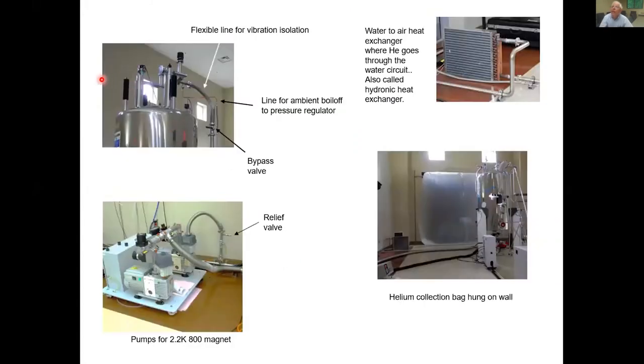This is an example of a magnet. This is the main ambient boil off going to the back pressure regulator. This is the connection for the main line, which we open when we fill and then close up again. The gas goes through a heat exchanger.